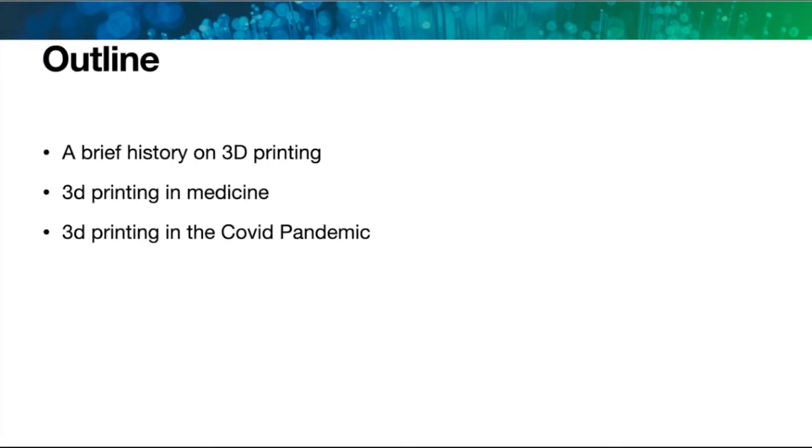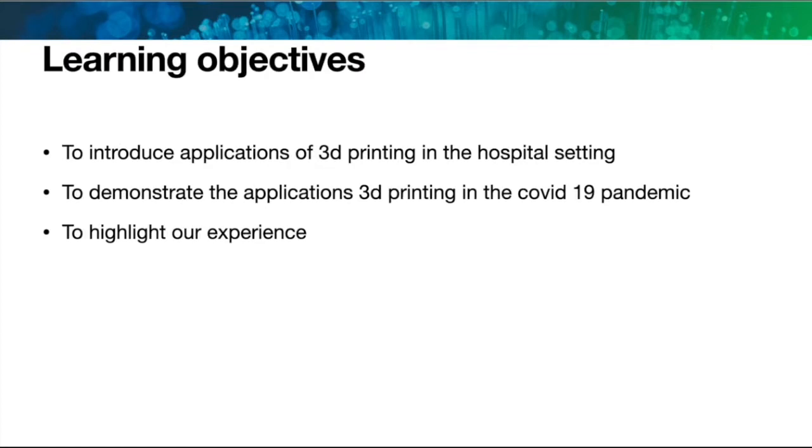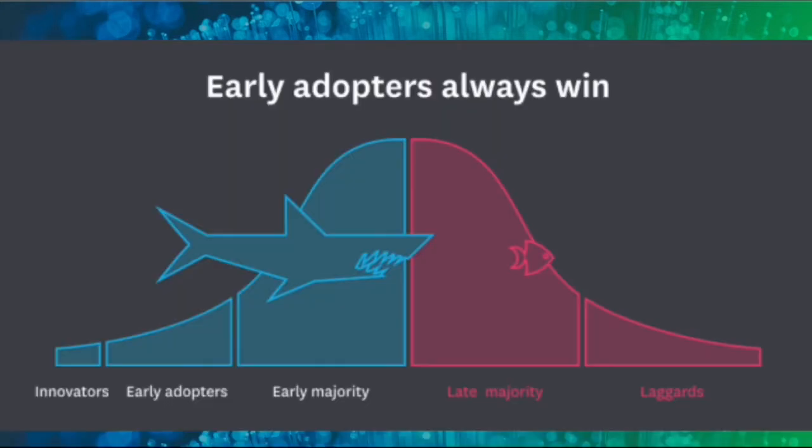This is the outline of my talk, and my objectives are the following: to introduce applications of 3D printing in the hospital setting, to demonstrate applications of 3D printing before and during the COVID pandemic, and to highlight our experience. Whenever I talk on disruptive innovation, I always start with two slides.